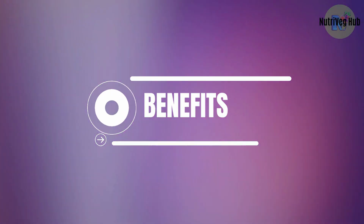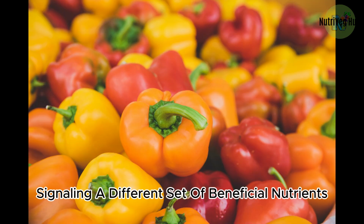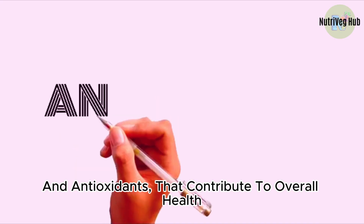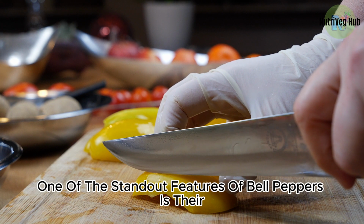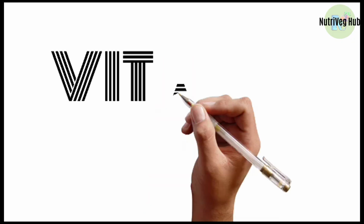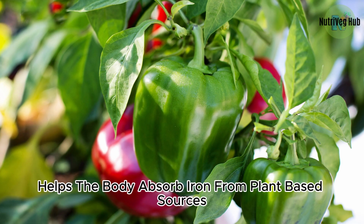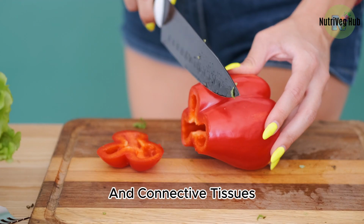Benefits: rich in nutrients. Bell peppers boast a rainbow of vibrant colors, each hue signaling a different set of beneficial nutrients. They are packed with vitamins, minerals, and antioxidants that contribute to overall health. High in vitamin C. One of the standout features of bell peppers is their exceptional vitamin C content. Vitamin C is a powerful antioxidant that supports the immune system, helps the body absorb iron from plant-based sources, and aids in collagen production for healthy skin and connective tissues.